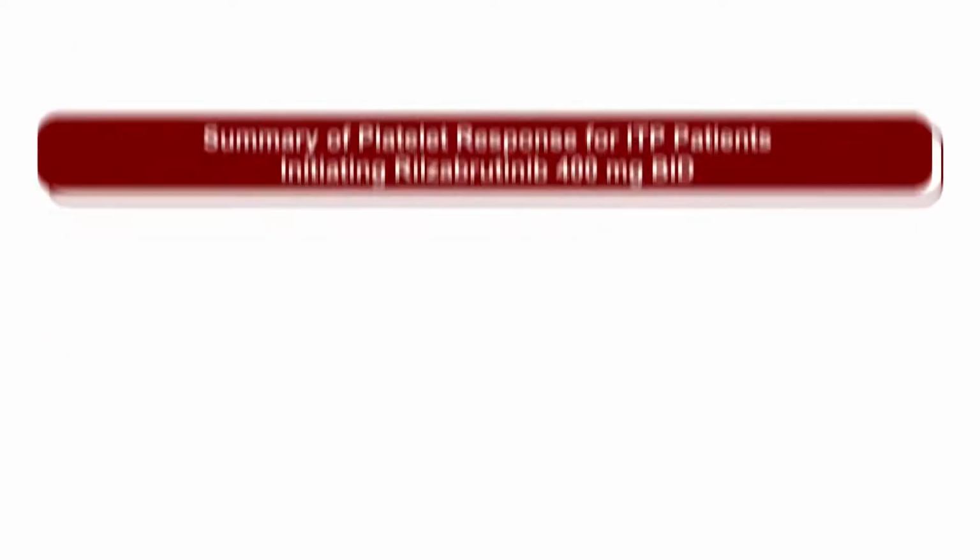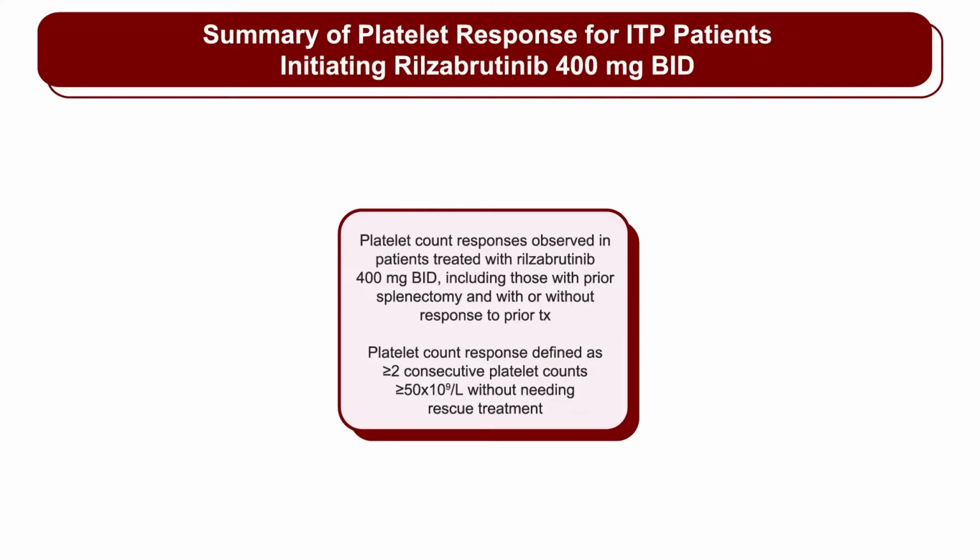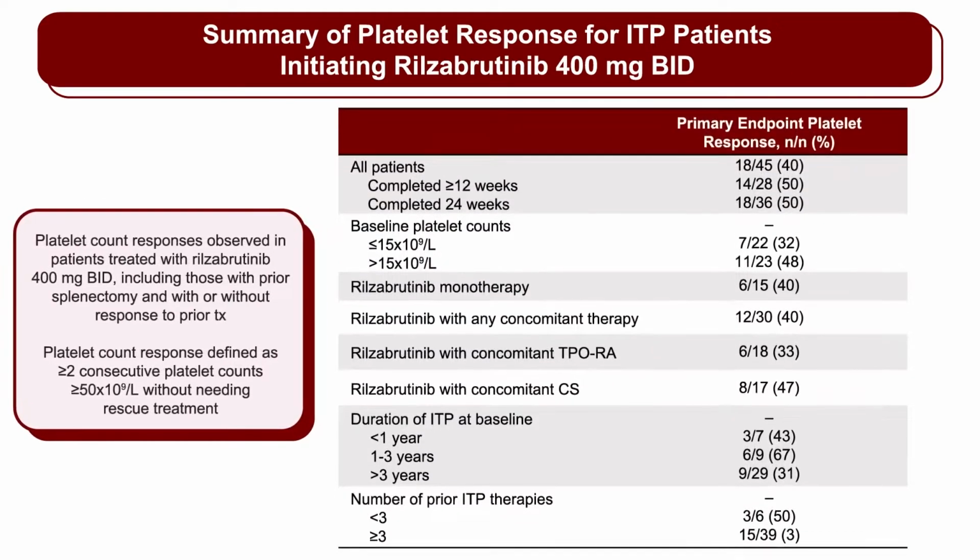Platelet count responses in patients that received the full dose of 400 milligrams BID, including those with prior splenectomy and with or without a response to prior treatments, after 24 weeks was 50%. At 12 weeks, it was also 50%, showing that there was a good, durable response out as far as 24 weeks that was maintained compared to data at 12 weeks. The response was slightly better in patients who had received less than 3 therapies at 50% compared to those who had 3 or more previous therapies at only 38%.